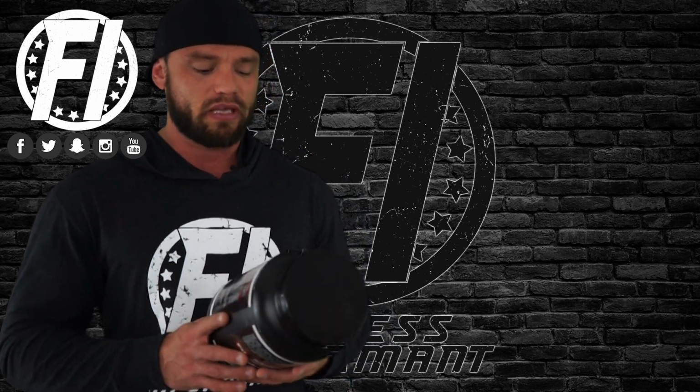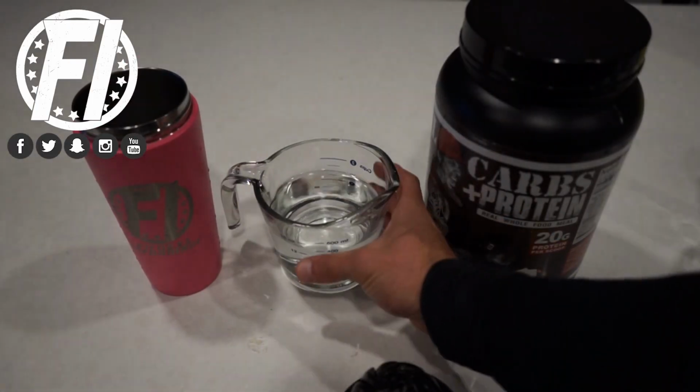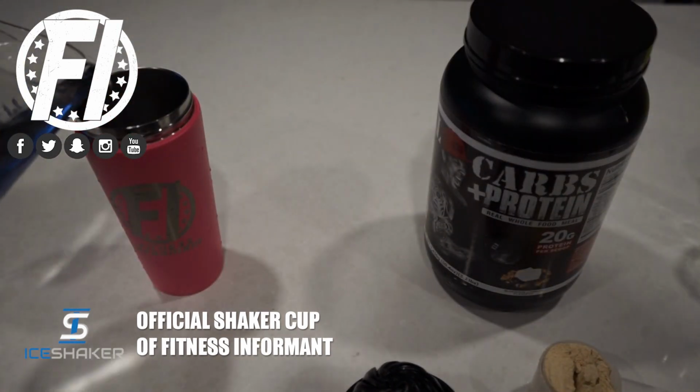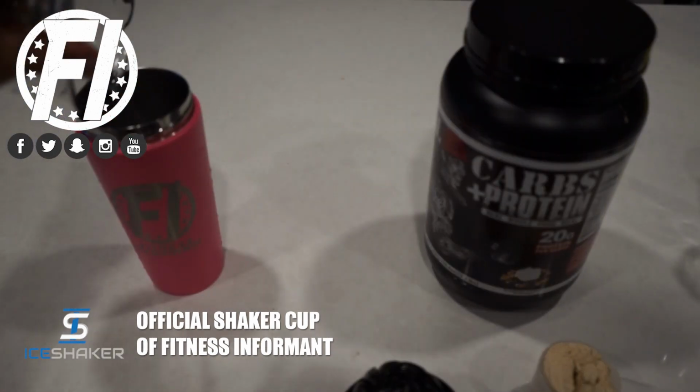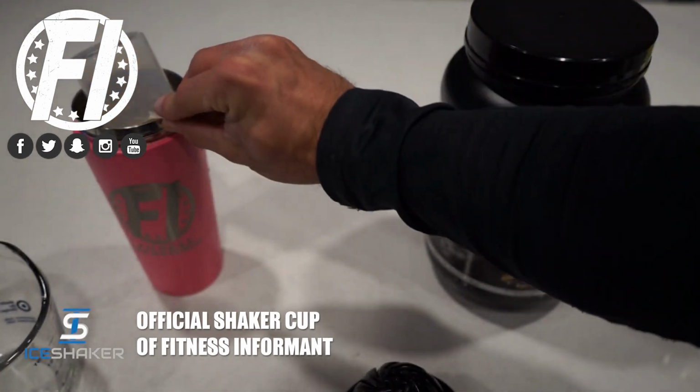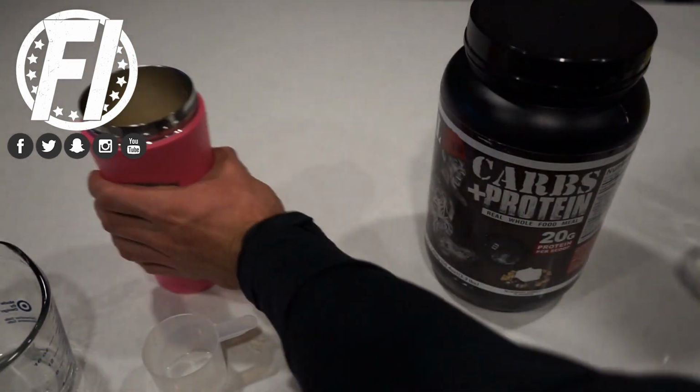In terms of mixability, as you'll see here on camera, we use the official shaker cup of Fitness Informant, the Ice Shaker Cup. 1 scoop is 65 grams, so quite a bit. Considering it uses multiple sources of protein, multiple sources of carbohydrates, one might think that this could potentially clump up. The answer is no, it does not. It actually mixes very well.